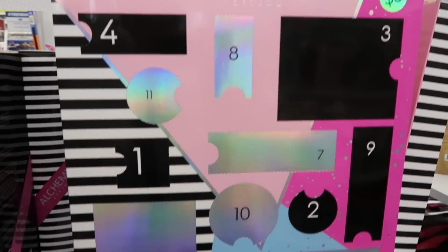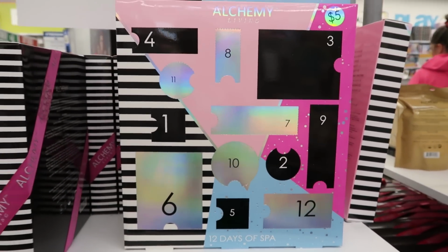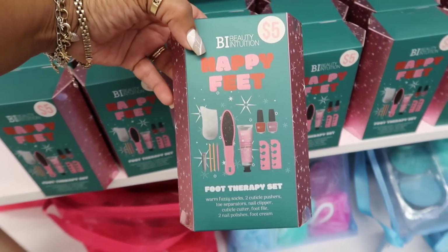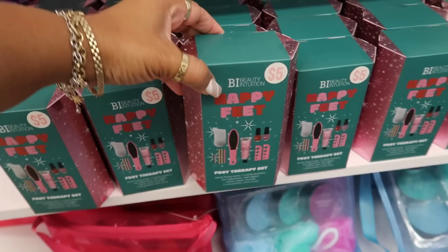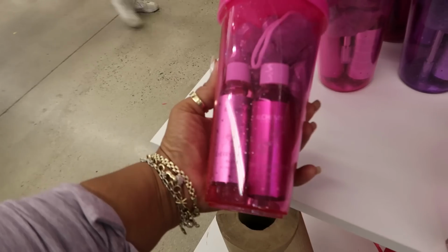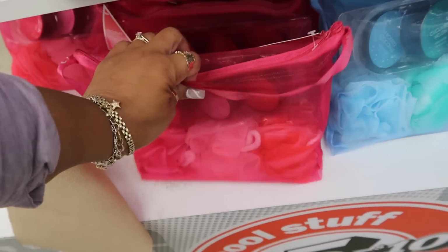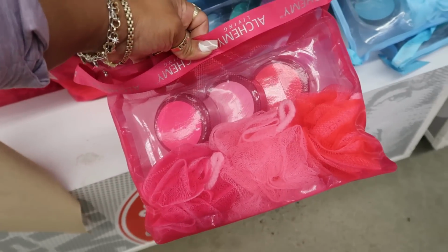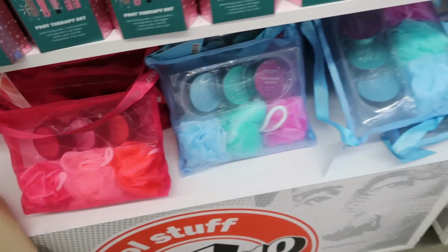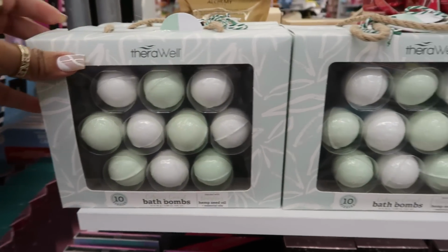Then there was these little sets. You have the little 12 days of spa right there. This set, Happy Feet, all about the feet, $5. They always have these cups with like the body. That one had body oil and some kind of body wash and a little loofah. And then you have these bags right here. Cute little gifts. You have the bath bombs, you get 10 of them.